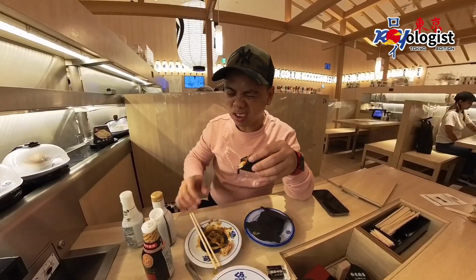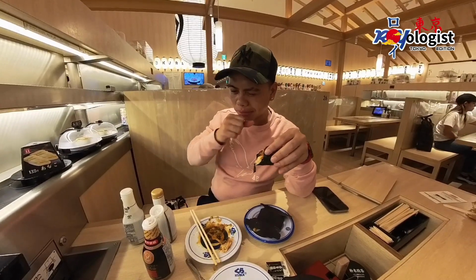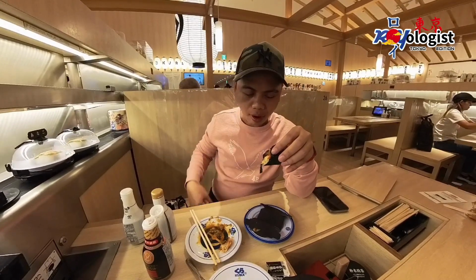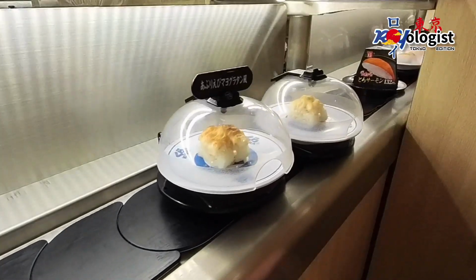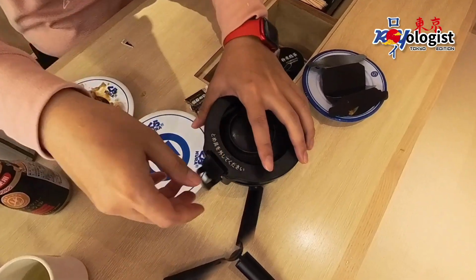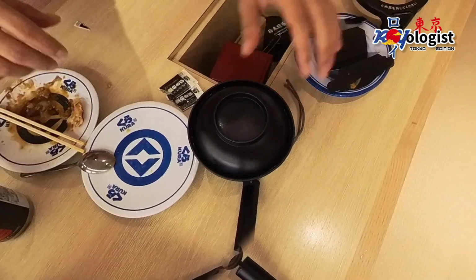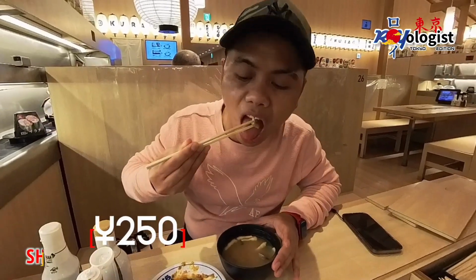I'm starting to feel the kick of wasabi now, but it's so satisfying. It's burning my nose. Miso soup is my favorite. It will always be present in my dining every time I had a Japanese meal.